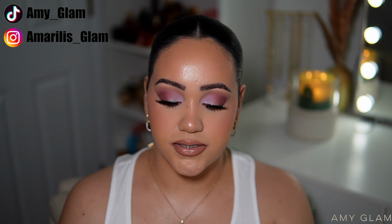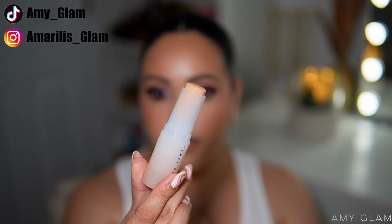This glides on the skin so easily. It gives you, I would say, a medium coverage. You can build it up in areas that you need more coverage, and I just love this product. So beautiful for it being in a stick form. It just glides on the skin very nicely. It leaves kind of a dewy radiant finish, but you can powder it down and it sets beautifully. And it's just perfect for us moms.